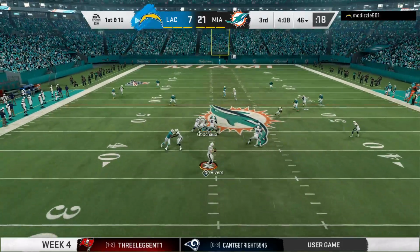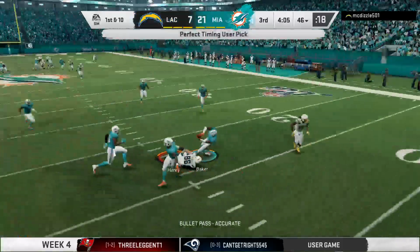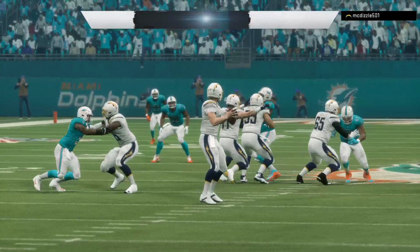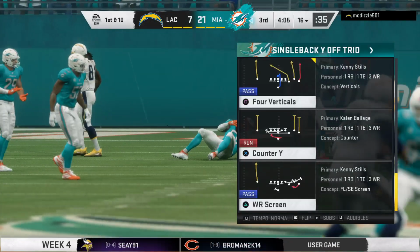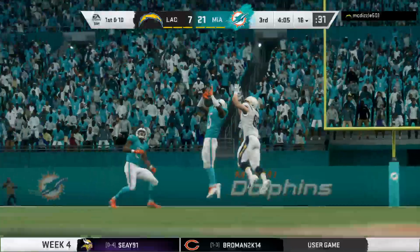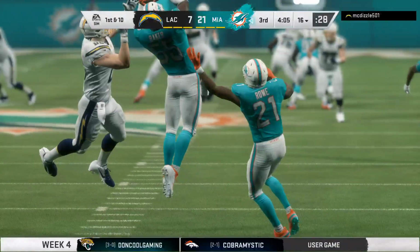The first down throw here for Rivers. He's going to go for a big play downfield, and he's going to be intercepted a 3rd time. Picked off by Jerome Baker, and a big turnover there as his guys will get the football back. The Dolphins take over 1st and 10 at their own 16-yard line.